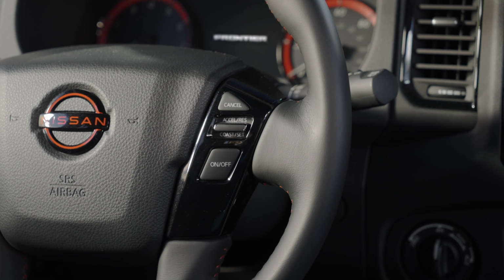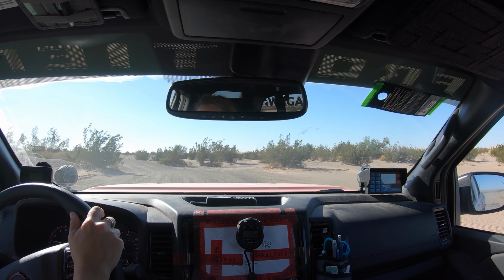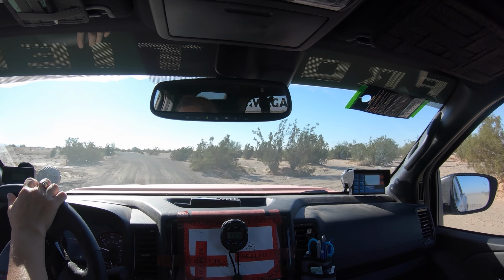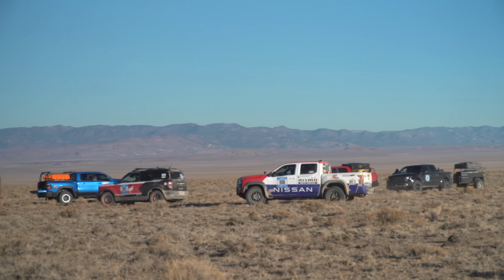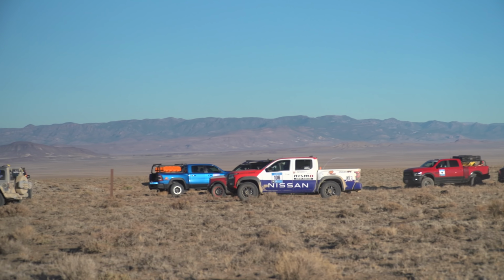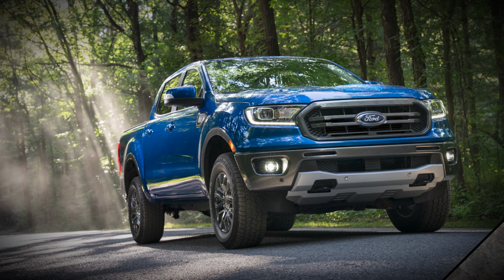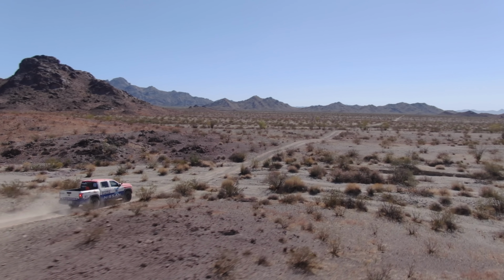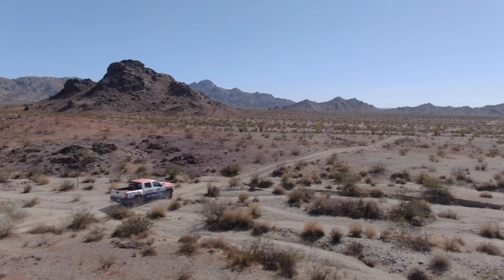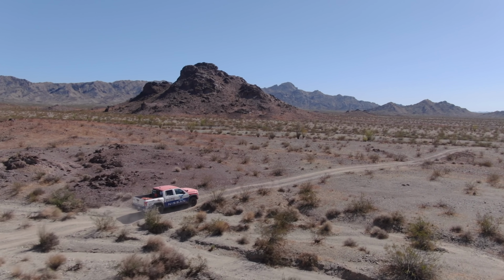Nissan also returned to hydraulic steering, and I'm stoked about it. There's little or no play on center like in the other mid-sized trucks that shall remain nameless, and I love the weight of it. Okay, we should maybe mention the other mid-sized trucks like the Toyota Tacoma, Chevy Colorado, Ford Ranger, and Jeep Gladiator. This is a really competitive segment, and I think that the Frontier just became a real part of the conversation again with this new model.